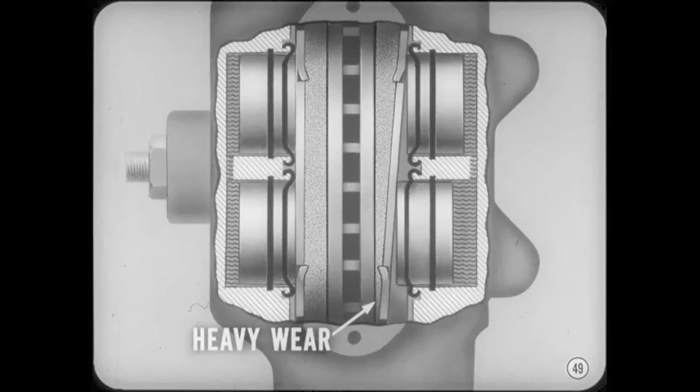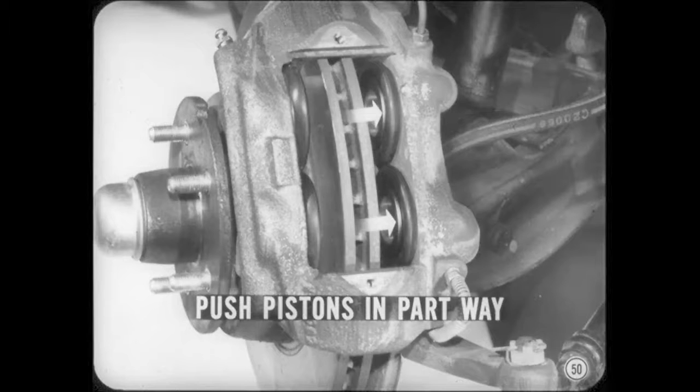And another thing, when you replace disc brake linings, be sure to check caliper pistons for free movement, especially where lining wear is quite uneven. If only one piston of a pair is doing all the work, the lining will show heavy wear at that end of the shoe. You can check piston movement easily when the linings are removed from the caliper and all pistons are free to move. Use your thumbs to push the pistons in part way, one at a time.